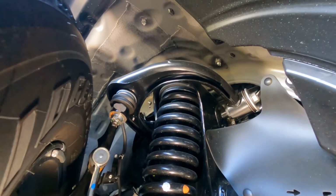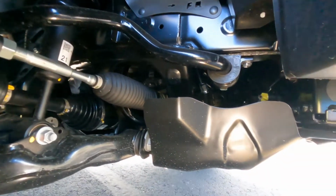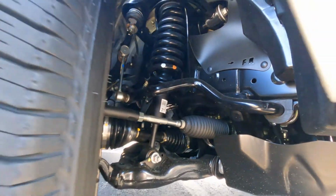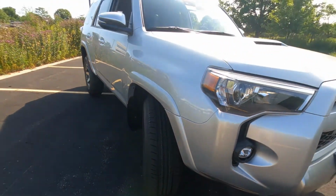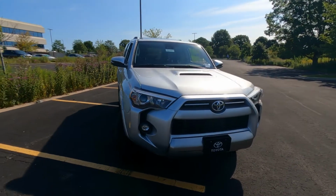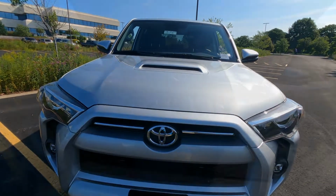So you've got the coil springs over the strut suspension. There's another look at your skid plate up front. So hopefully you found that helpful. And you can see your tires knee deep in rubber. Of course, this is a brand new one. So let's go ahead and just pop that hood real quick. Take a look at the power plant.